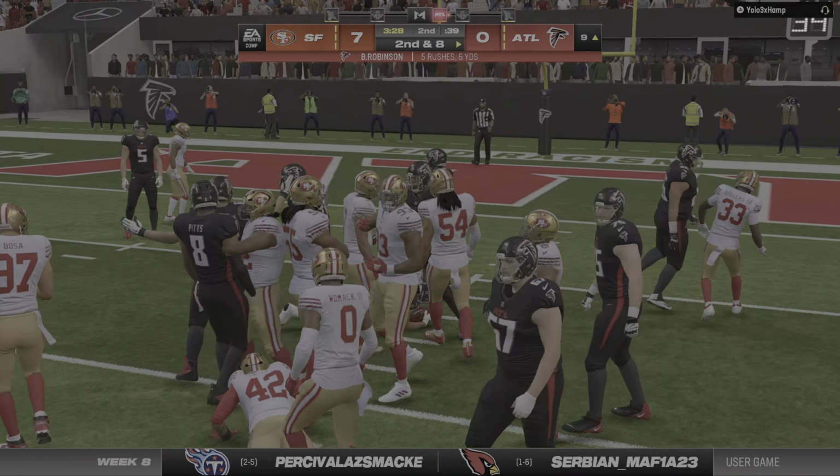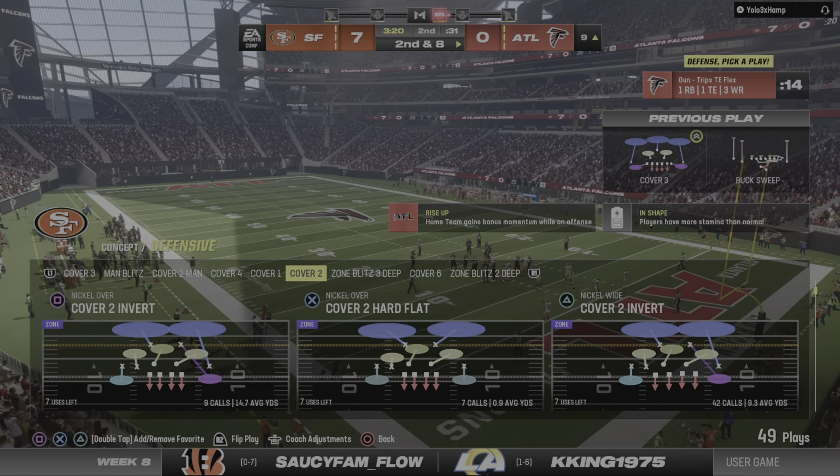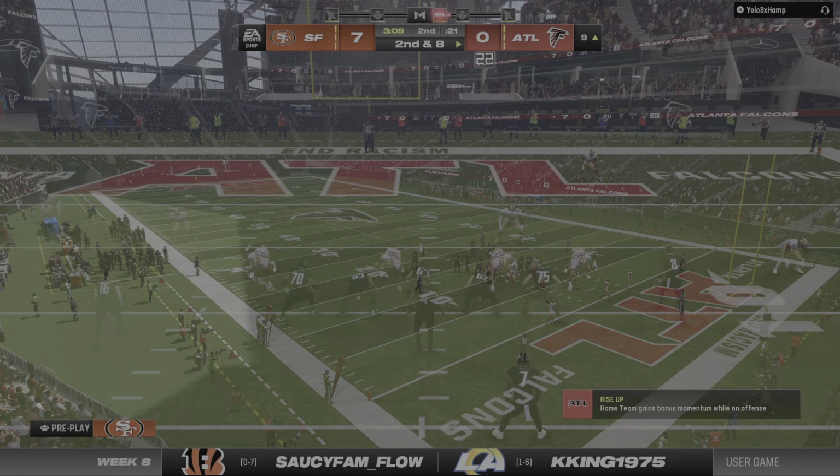That was a particularly nice play, because not only was it his job to force the play inside, he was actually able to fold inside himself and make the tackle ultimately. Very nicely done. Ball at the 9 on 2nd and 8.